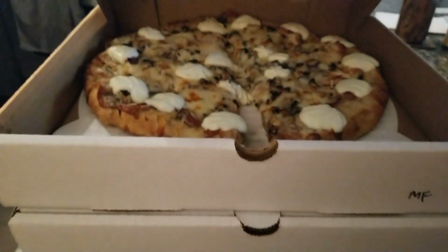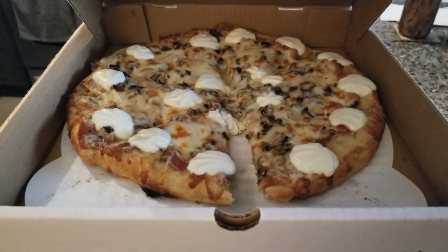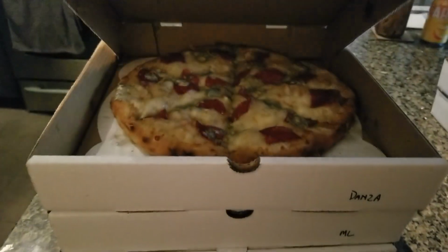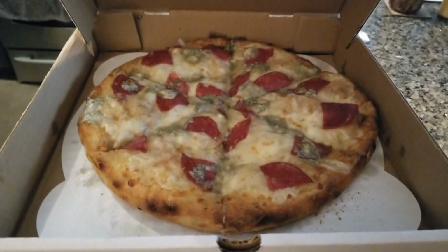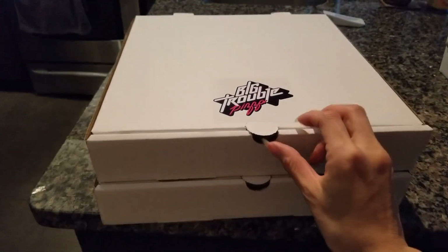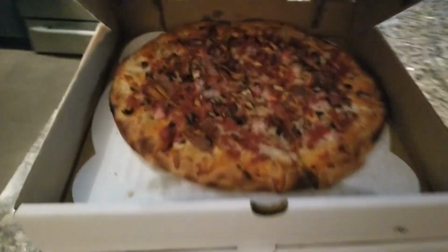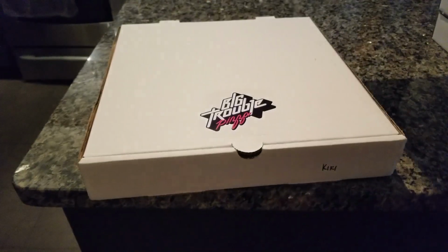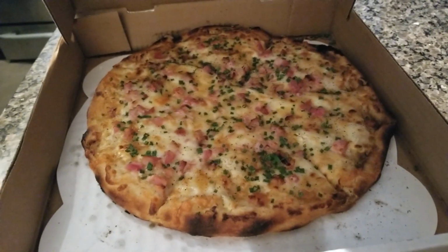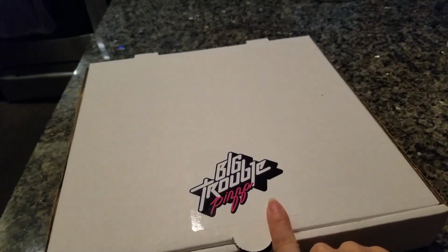This one, I think this is the truffle oil one. Oh yeah, you can smell the truffle. This one has blue cheese, so this one will probably just be for hubby. Delicious. It's the Danza. This one's the meat lovers. Oh, you can smell the blue cheese. Meat lovers looks good. And finally, the Kiki. I guess it's like a take on Hawaiian. It's got pineapple and some kind of meat and cream cheese. It smells delicious.